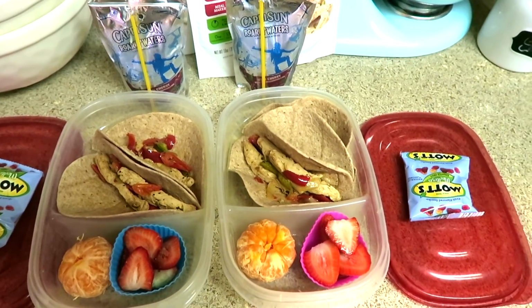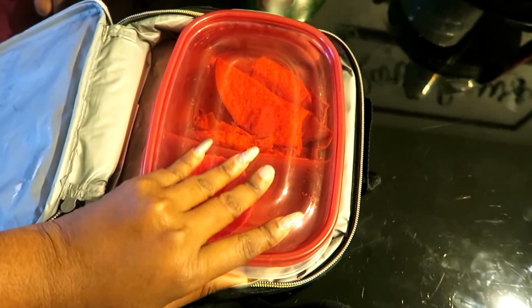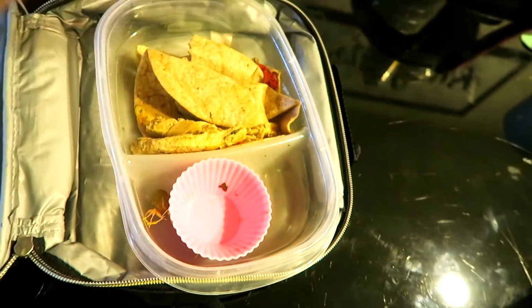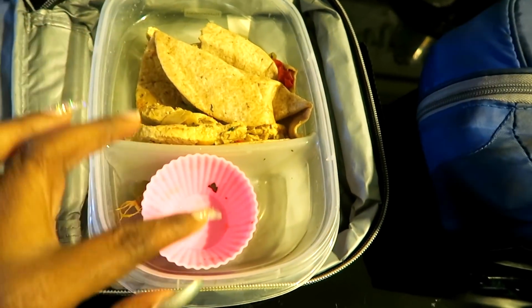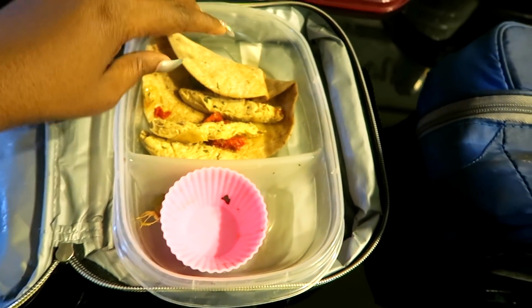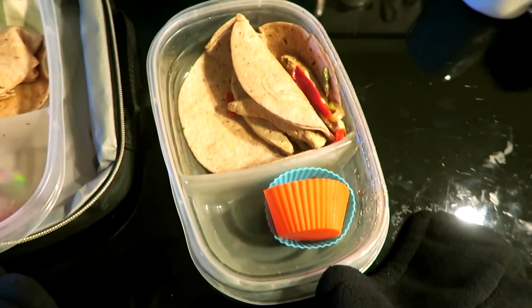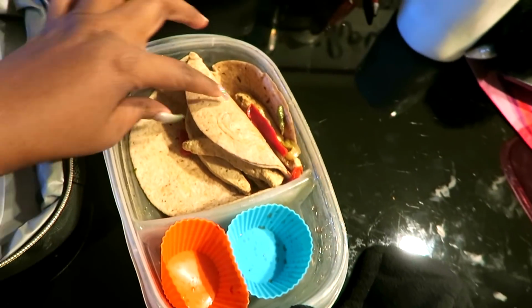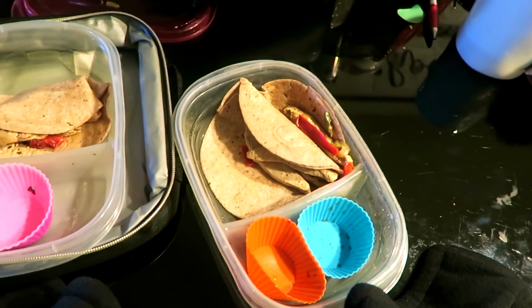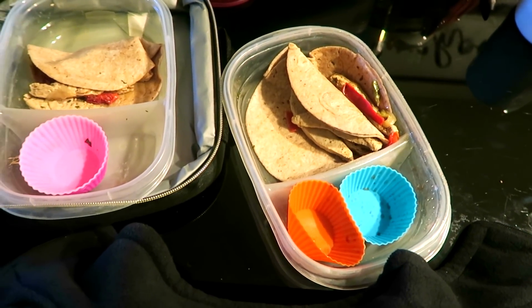Okay, I'll see you guys after school today. Okay, guys, so it's after school on Thursday. Let's see how Destiny did. Everything else is gone except for that, they didn't do well on that. Okay, so Jaxson ate just the fruit, and he didn't touch the fajitas. So better luck next time. I'll see you guys tomorrow.